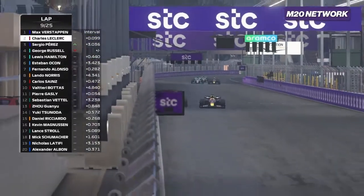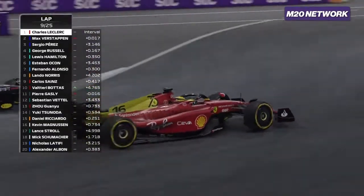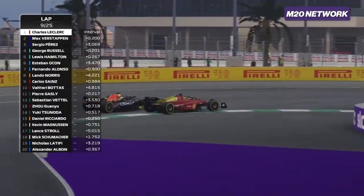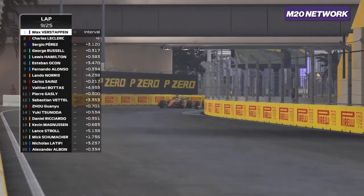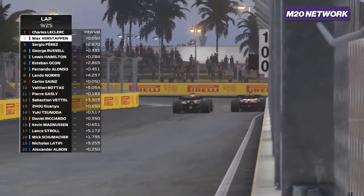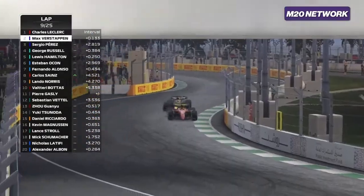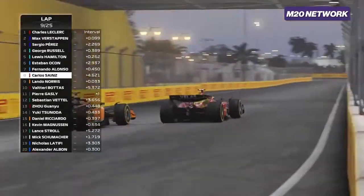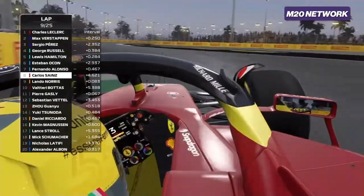Leclerc using the outside now. Max Verstappen defends. They're side by side. Charles Leclerc looks up. He goes a bit wide, but he holds onto the spot. Max Verstappen trying to swoop around the outside into turn number 3. Max Verstappen, though, will get ahead of Charles Leclerc as they hit turn 4. No, Leclerc is still fighting back. They're still wheel to wheel as they hit through turn number 4. But no, Charles Leclerc has the lead through turn 6. Carlos Sainz gets by Lando Norris.